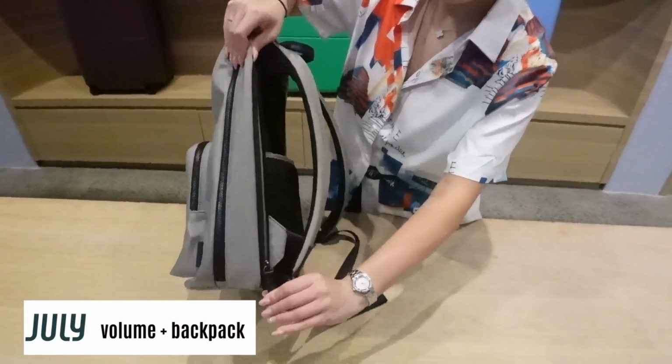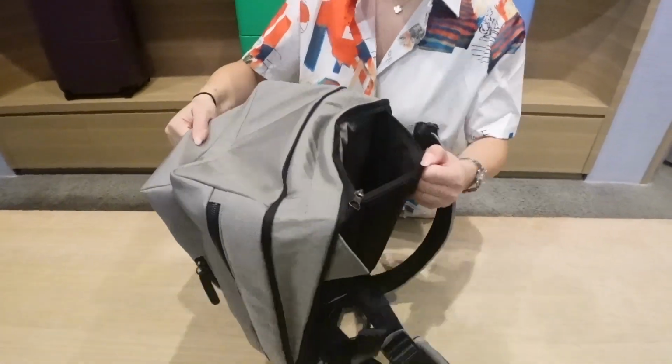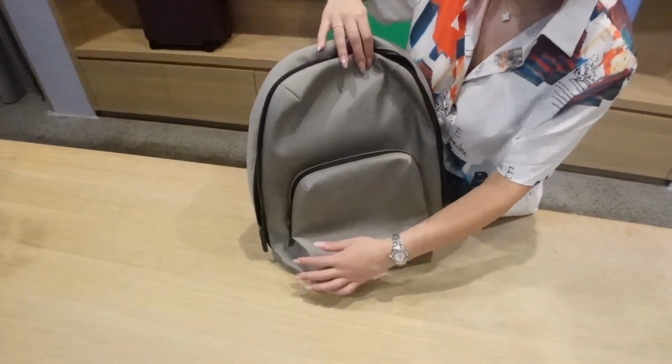If you need a little bit more capacity, you could go for the Volume Plus backpack, which unzips to expand from 21 liters all the way to 26. It also opens up wide for easier packing, which is incredible.